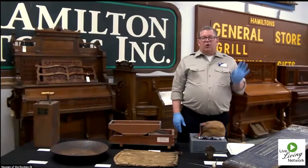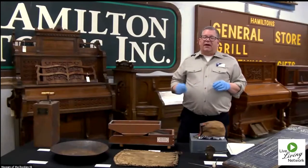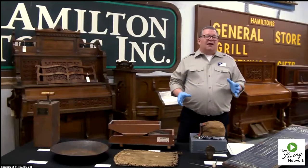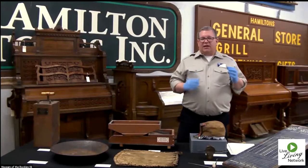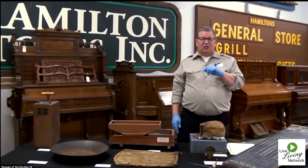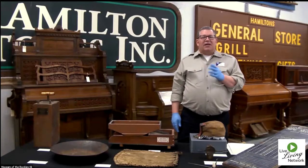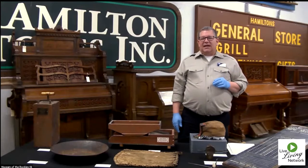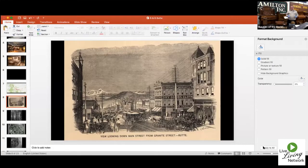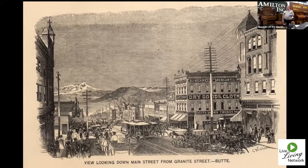Clark himself owned homes in several places on the East Coast, West Coast, and a huge, gigantic mansion that he built right in the middle of downtown Butte. So if we have the first image here. So by the late 1870s, early 1880s, Butte was definitely a significant town that was in the running to really become a major mover and shaker, a major player throughout the Rocky Mountain West.